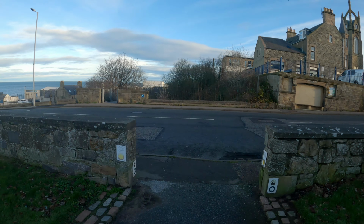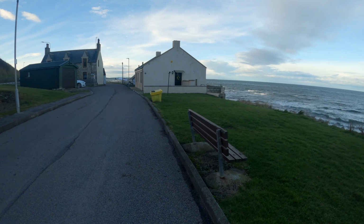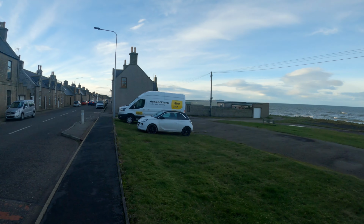Armed with provisions for 2 days on the trail and enough gear to bivvy overnight, I was ready to embrace the challenge and rewards that the winter trail had in store for me. This won't be the first time I've attempted to complete a national long-distance path, but I've yet to complete one.